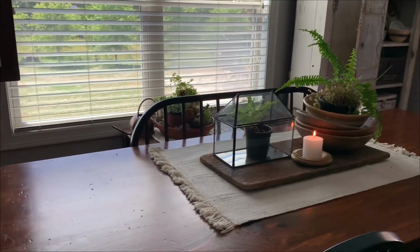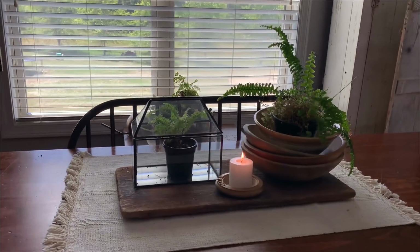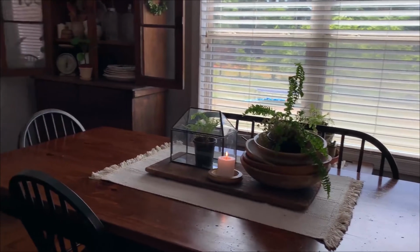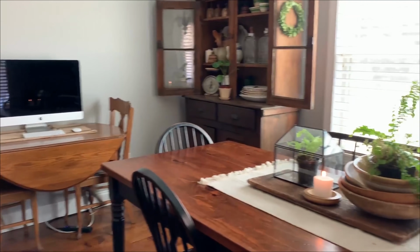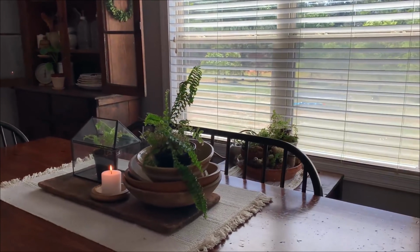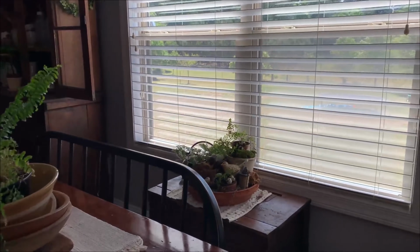If you come this way, just a simple tablescape. Again, this is where another one of my three children does his homework. Porter, like I said, he typically is at that computer, so he spreads out all along this table. So I am keeping the tablescapes very simple these days.